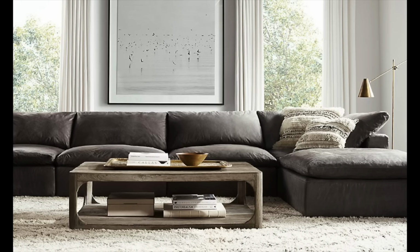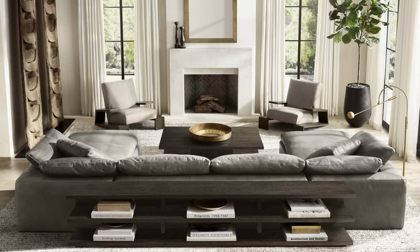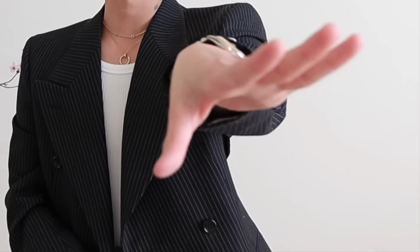I totally understand the allure of this sofa, right? It's super plush, it's soft, it's feather-filled, it looks comfy, it looks loungy. The only issue with this sofa is it starts at around $8,000. I think most of us probably don't have the budget to spend that kind of money on a sofa. And if you do, that's great.